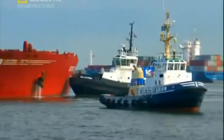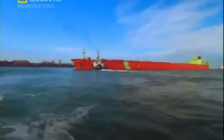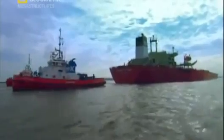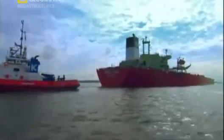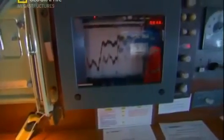Now, they just need a little help from the tide. This ship is so big, it can only enter and leave the port at the highest tide. So timing is critical. At the tide's peak, the Stahl's pilot has only a 10-minute window to make the move into the channel. Miss it, and he's got a 12-hour wait. It's time. Rotterdam just hit high tide.